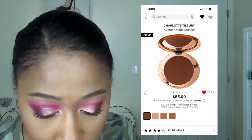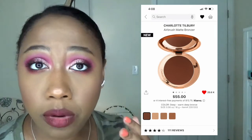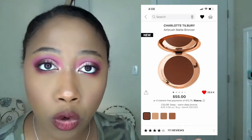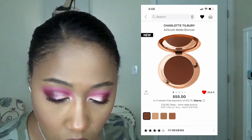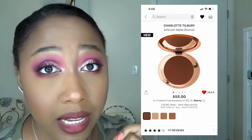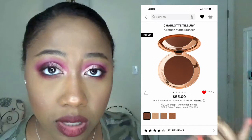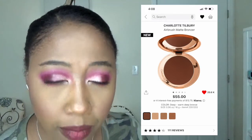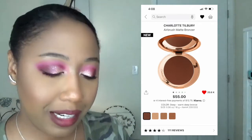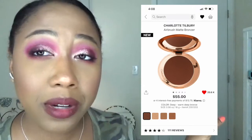I'm thinking about getting it in the shade Deep, which is a warm deep bronze. So I would actually use this as a bronzer more than a contour shade, just because it is more warm and less cool toned. So again, another item that's for sure going in the cart with my $1,000 spree, but also something I could try in the near future if I do save up for it. Again, that airbrush thought is just something that I want in all my products, because I want to look airbrushed at all times. So definitely putting this one in the cart.